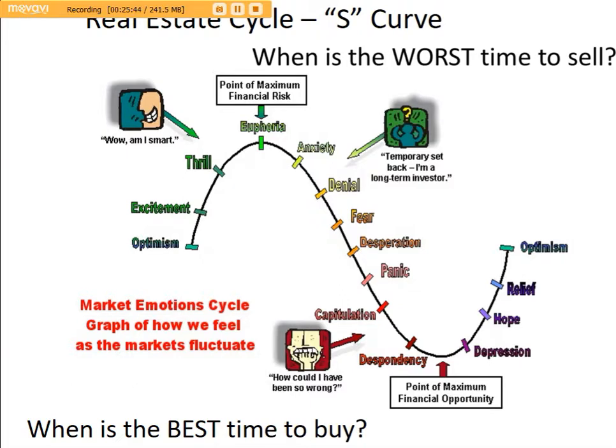Then you reach that point where the market starts to shift for whatever reason, and the market starts to slide, and you start to get a little bit anxious, and you go, oh, no, hang on, it's going to come back. I'm in here for the long term. Then you get into the denial, then the fear, and then desperation starts to set in, and panic, and then you think, you know what, I've got to dump my properties, and you start to get rid of your properties before you hit the bottom. And then once you hit the bottom, things start to turn around. You see hope, relief, and optimism, and the cycle repeats. The challenge is many people panic and they get rid of their properties too soon.